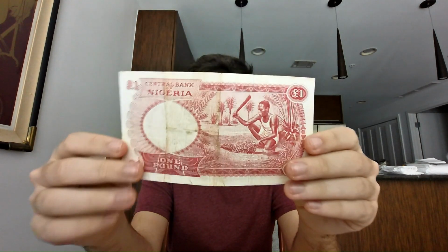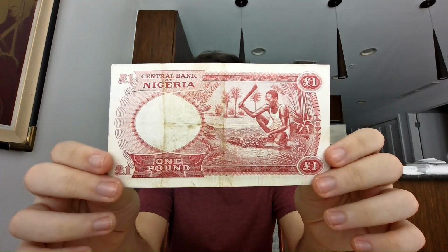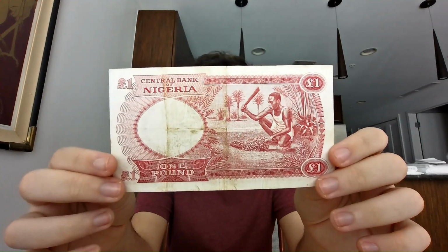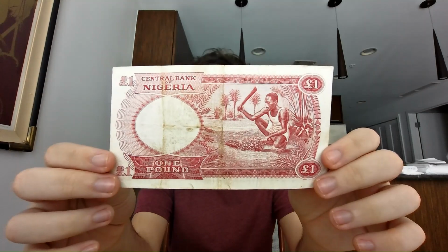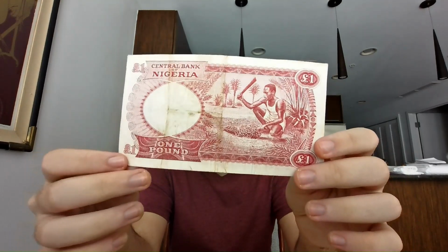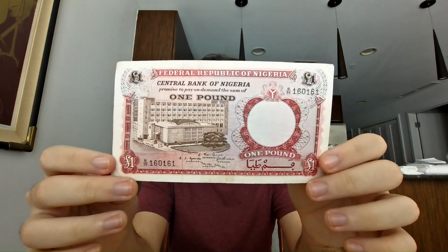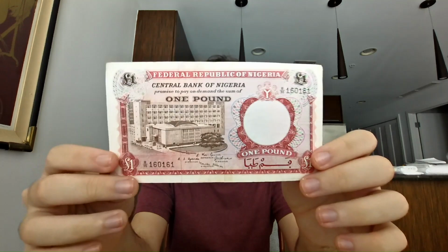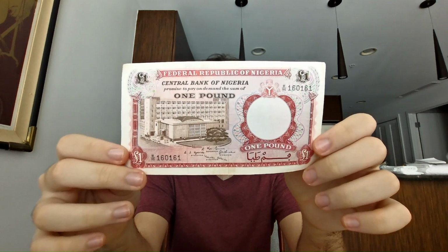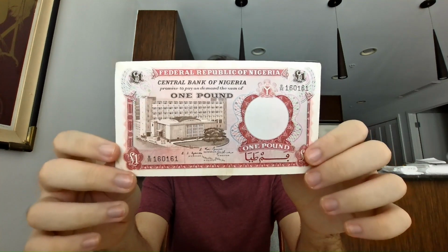And on the back, we got a picture of an agricultural worker meeting a cluster of date palms. Very interesting view here into everyday life and the economy of Nigeria in 1965. This banknote doesn't have a date clearly written on it anywhere. Now, Nigeria no longer uses the pound, they now use the naira. And Lagos is no longer the capital of Nigeria. I still think it's either the largest city or one of the largest cities as it is still a prominent location in Nigeria. The capital is now Abuja, which is a newer city built in the 1980s.